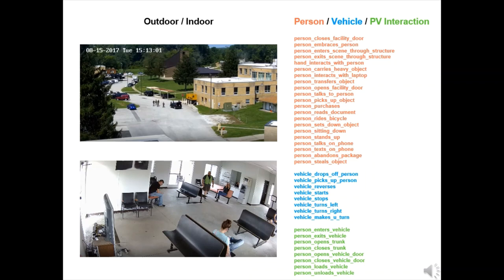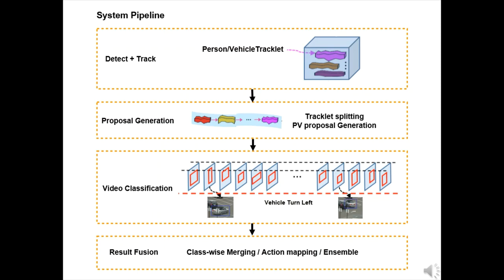Detection and tracking are used to get person vehicle tracklet. Then we generate proposals by splitting the tracklet. We also generate PV proposal when person and vehicle get near enough. We use video classification to classify the proposal. We design a special 3D convolution model. We also design a dynamic time warping solution to classify vehicle movements. At last, we need to post-process our results. It involves class-wise merging, action mapping, and model ensemble.